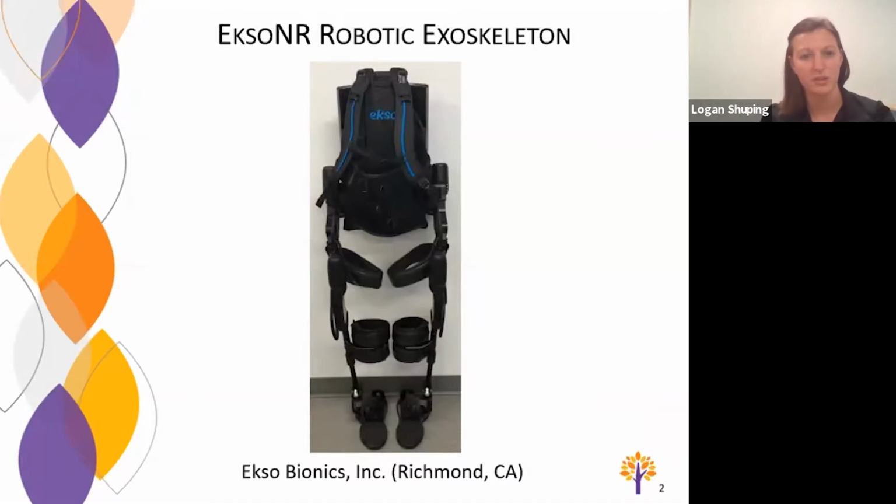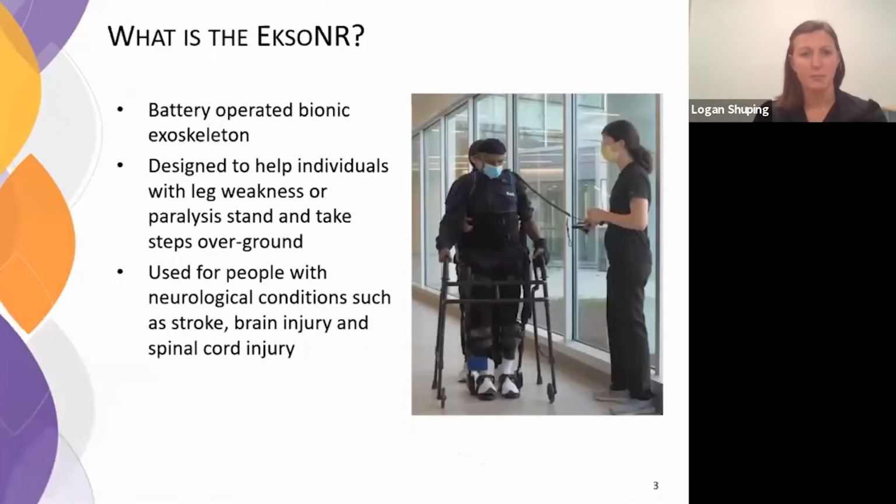The NR portion stands for neurorehabilitation. The device weighs about 50 pounds, but it's engineered so the weight is pushed through the ground. The patient doesn't feel that weight on them. It is a battery-operated exoskeleton, designed to help individuals with leg weakness or paralysis stand and then take steps over ground.